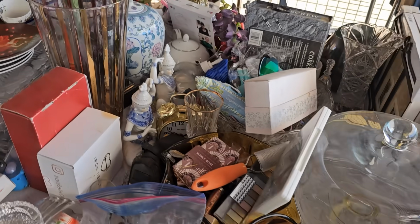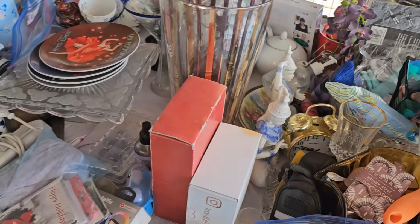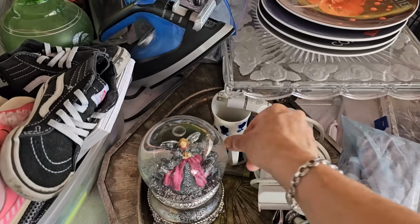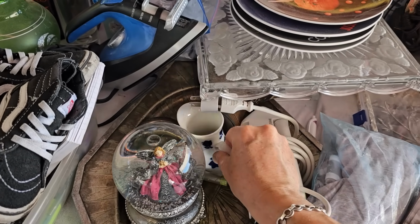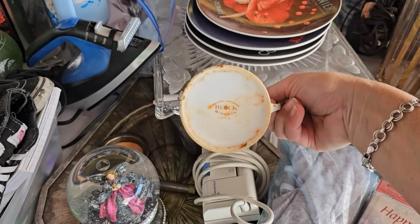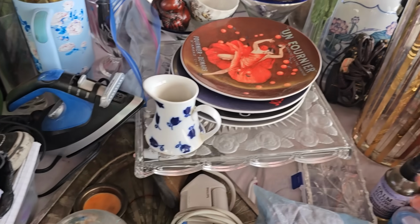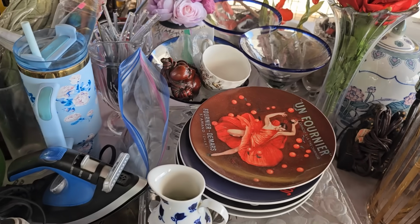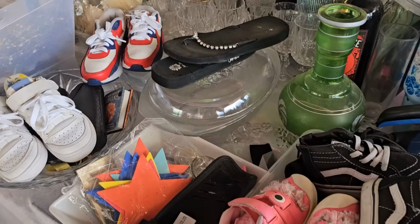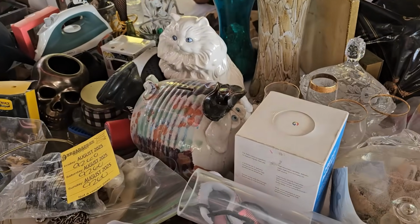We got some ginger jars and crystal. Ooh, this is pretty. Is that resting on something? Hold on, I'm gonna break it. That's from Spain. Some plates, big martini glasses. I've spotted a cat over here. Look at this guy. It's a porcelain cat.